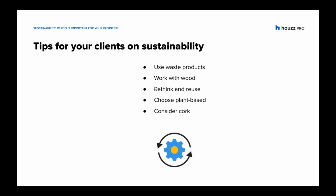Favour plant-based materials where possible. These are gaining ground in interiors, with manufacturers using natural products such as pineapple leaves and mushrooms to produce sustainable products. Finally, consider cork. Made from the bark of the cork oak tree, cork can be harvested every 10 years or so without any harm to the tree. It's also antimicrobial, hypoallergenic, biodegradable and recyclable, and can be used on internal walls, floors and furniture. Its insulating properties also make it suitable for external walls.